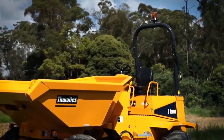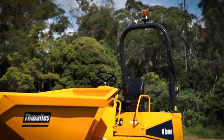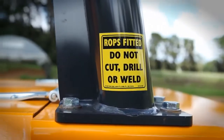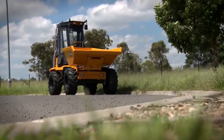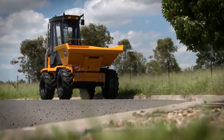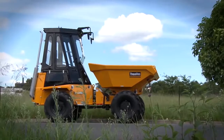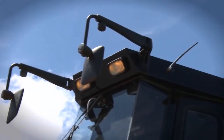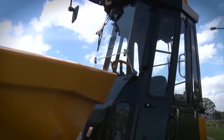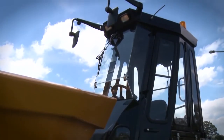The all-drive 6-ton is built with safety in mind. Like the rest of the range, it comes with a ROPS certified folding roll bar with an option for a certified FOPS canopy. But for busy sites near buildings, trees or other structures, there's the option for an enclosed air-conditioned cabin, meeting requirements for ROPS and FOPS certification. This also offers welcome protection from the weather.